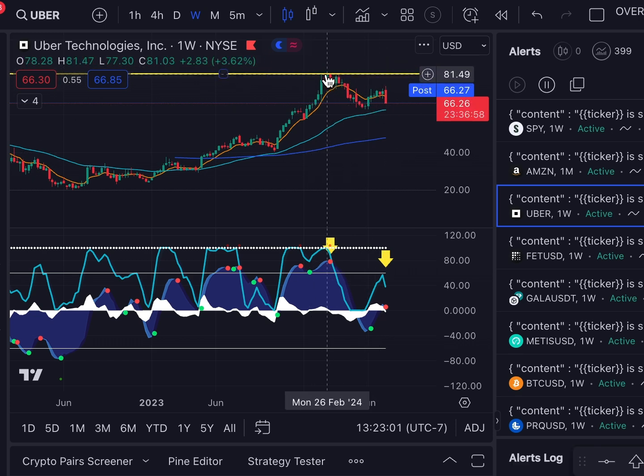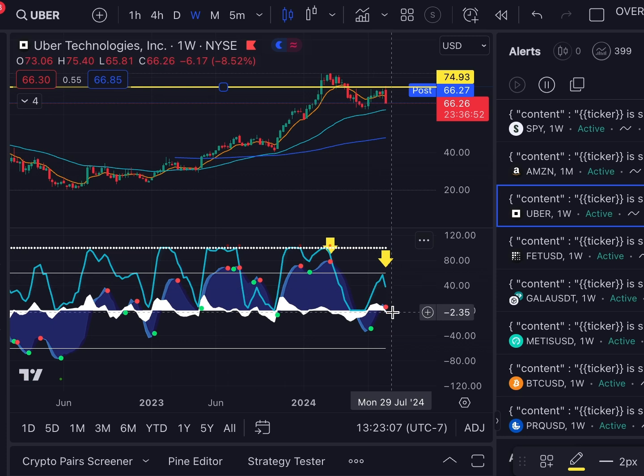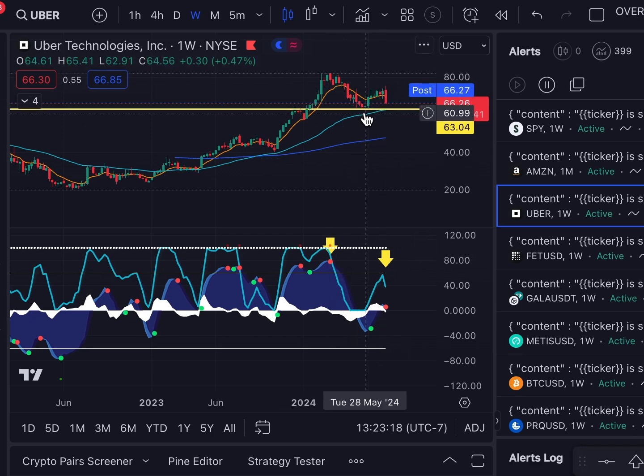You can see the price rejected at 82, and now it's getting rejected again, but at a lower level at 66. Okay, and you also got the red dot right there telling you, hey, this is going down, stochastics pointing down. So I'd be going short Uber here, and if it breaks down below 63, look out below.